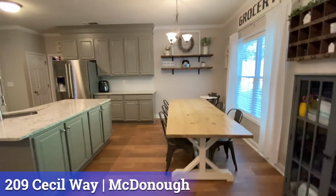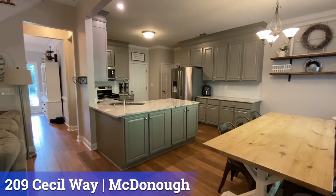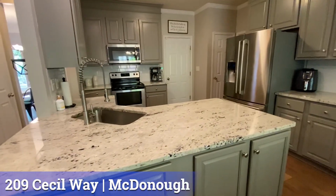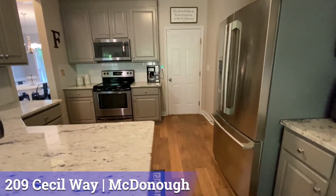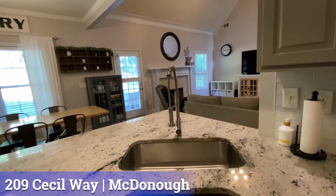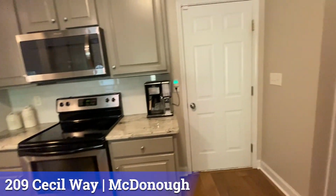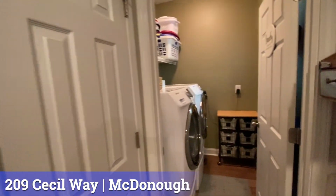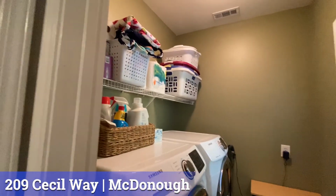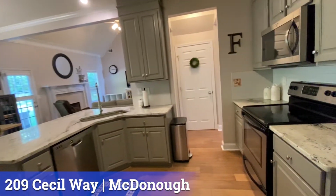Nice size breakfast area here in your kitchen. You see, this is a large table that will seat 8, so you have plenty of room. Beautiful granite countertops, beautiful gray cabinets, stainless steel appliances. This house has upgrades galore. I love the sink. You can sit here and watch TV, as you can see, while you're just rinsing stuff off, watch the kids. This leads out to the garage. Good size laundry room. As you can see, you can fit a full size stand-up washer and dryer in here. Nice shelf for storage.